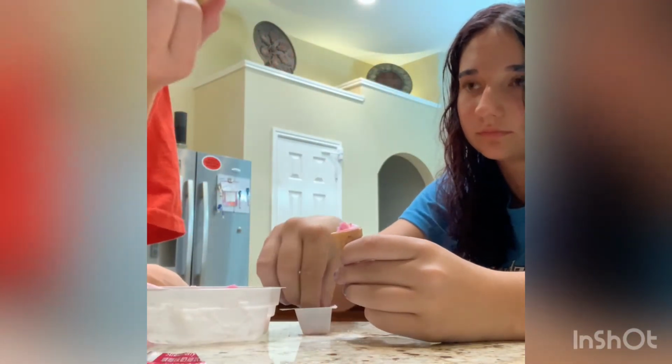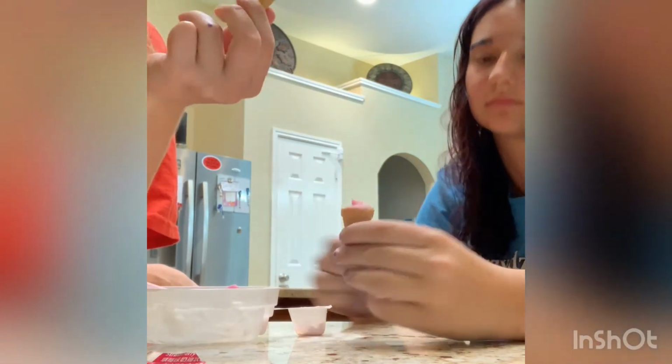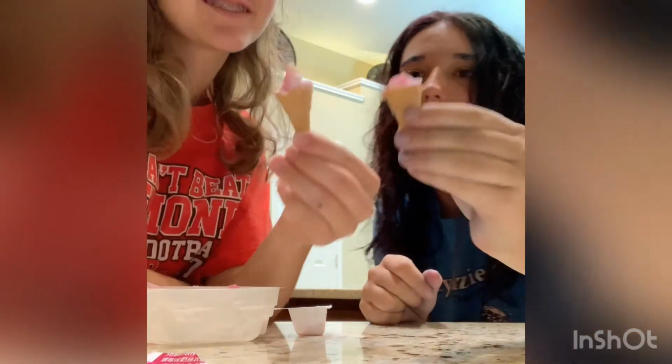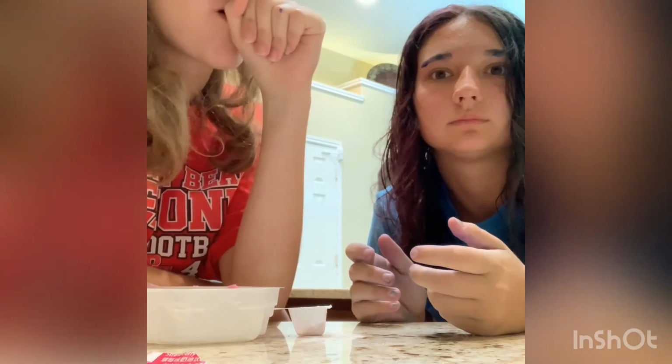Alright, I think we should just eat it. Like the whole thing? Just bite it. I think we should chug it. Go ahead. Okay, ready? 1, 2, 3. Wait, you have to cheers it. Okay. Cheers. Okay. The wafer's good. Really good.